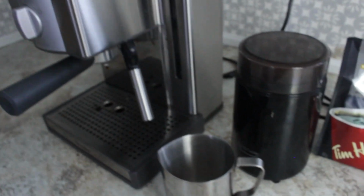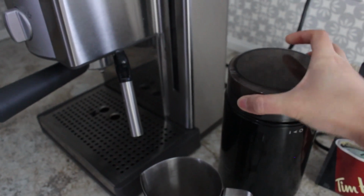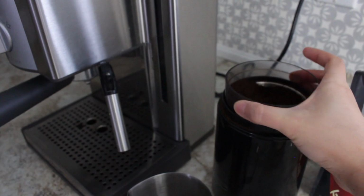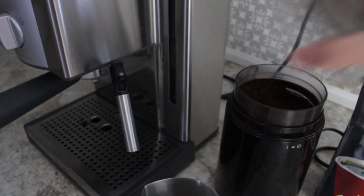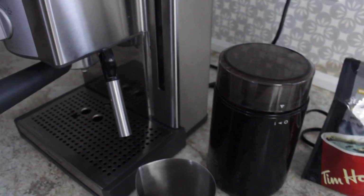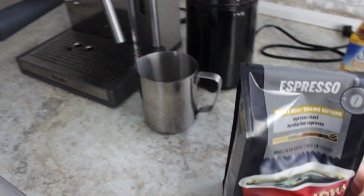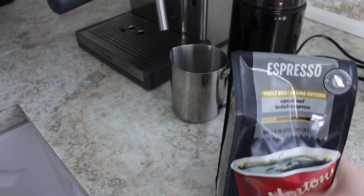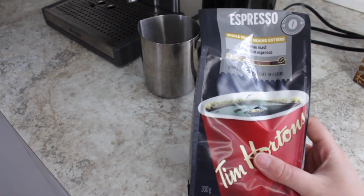The way that I grind my coffee beans is just with this little handy tool right here that I got at Walmart for maybe 15 bucks. Also, a lot of people ask me what kind of espresso beans I use. I usually just get pretty basic ones, like either Tim Hortons or Starbucks.